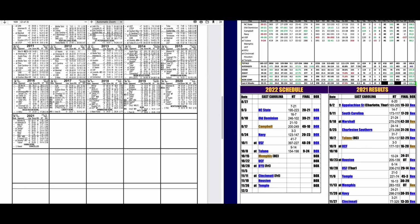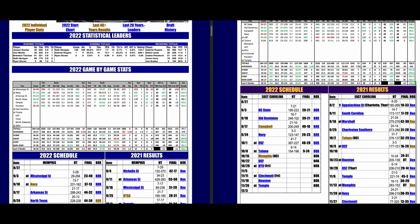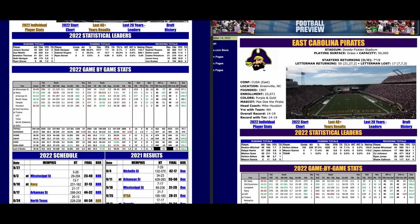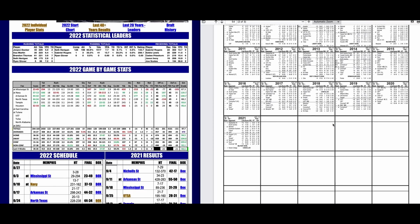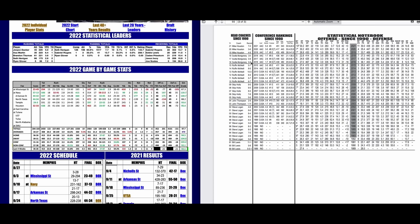So Ryan Silverfield has struggled on the road with Memphis. East Carolina has got a great home crowd now. Remember when Ruffin McNeil was the head coach? And if you click here on the last 40 years results and go all the way down to the bottom, this tells you when the coaches were. They had a great home field from 2010 to 2015. That sort of went away when they went 3-9, 3-9, 4-8, 3-6, five straight losing seasons. The home field edge is coming back for East Carolina, and that's good to know.